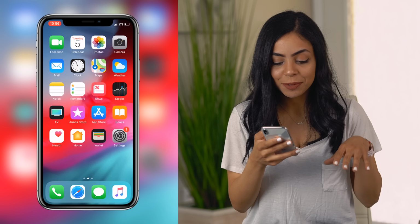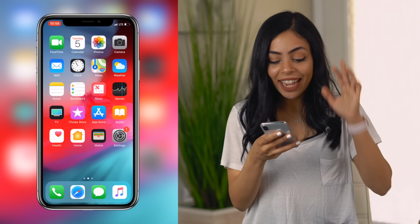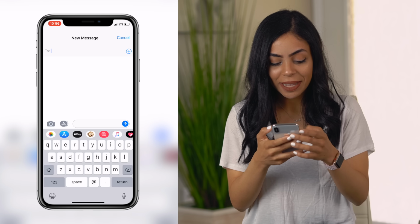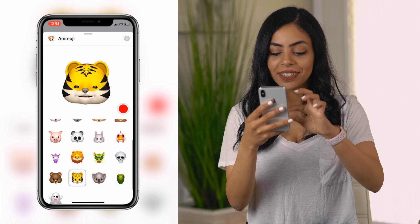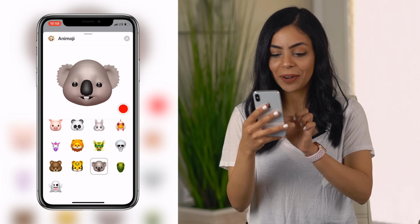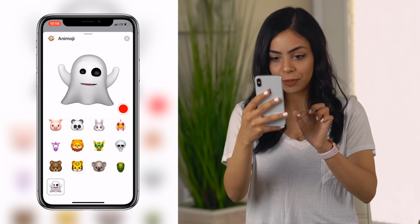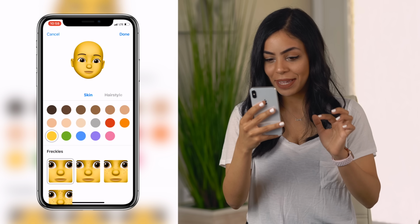And next up, this wasn't next in the keynote, this is not the order that it went in, but there are new Animojis and Memoji, which I'm sure you guys have heard about. I am really excited to make my own Memoji, but let's see the new Animojis that we have on here. So the last 4 Animojis down here are new. Little tiger, koala bear, T-Rex, that's kind of creepy, and a ghost. Whoa, okay.